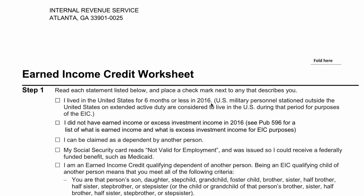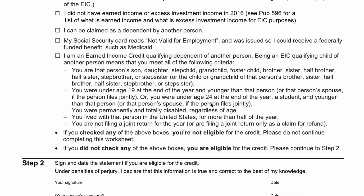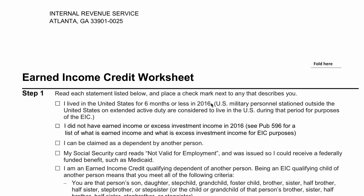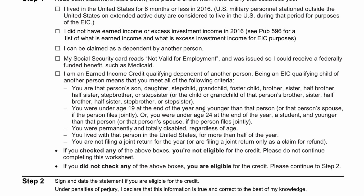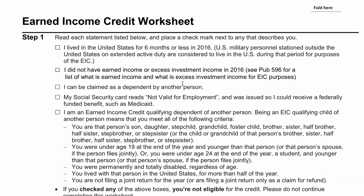But the Earned Income Credit Worksheet is this form right here that you would complete. Basically, you're going through all of these different criteria to see whether or not you are eligible. So real quick, if you check any of these, then you're not eligible for the tax credit. So the first box: if you lived in the United States for 6 months or less during the tax year.